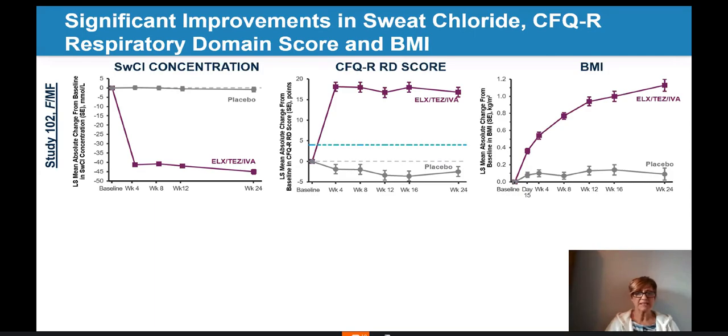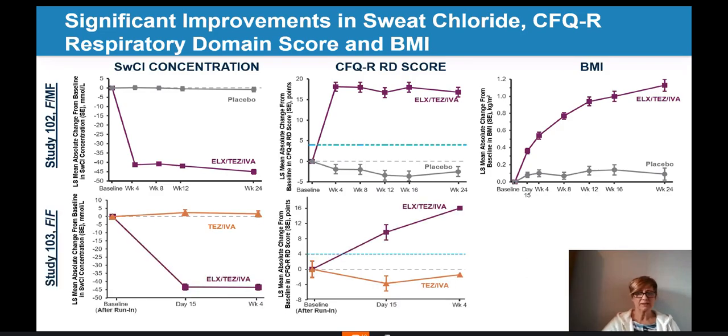Other outcomes of interest can be seen here. So there were rapid and substantial drops in sweat chloride, improvements in the quality of life CFTR score, and improvements in body mass index in the heterozygous subjects. The short period of time really precluded collection of nutritional data in the homozygous subjects, but you can see similar, very impactful drops in sweat chloride and improvements in CFTR in the middle here.